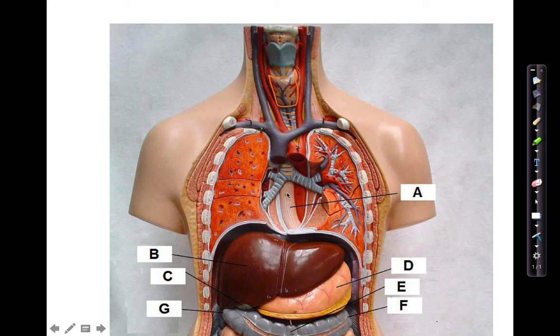And behind the trachea is going to be the muscular tube. This is the esophagus. The esophagus is taking food down to the stomach. But I wanted to show you the relationship of the trachea to the esophagus. Make sure you know the esophagus is deep to the trachea.